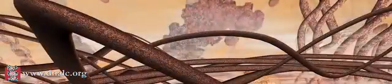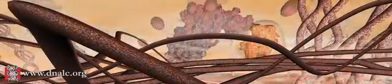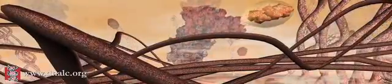Some proteins are used inside the cell. Others, like these growth factors, must be exported. Here, the vesicle fuses with the cell membrane, dumping the proteins outside the cell.